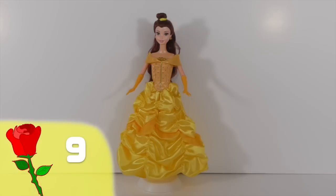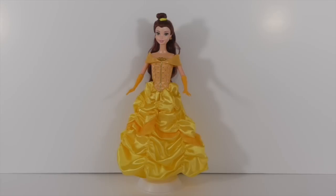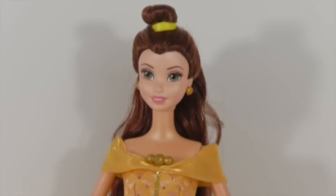This is another Belle doll made by the toy company Mattel. This was part of their Disney Signature collection, and all of these dolls are very movie accurate and had a lot more attention to detail.